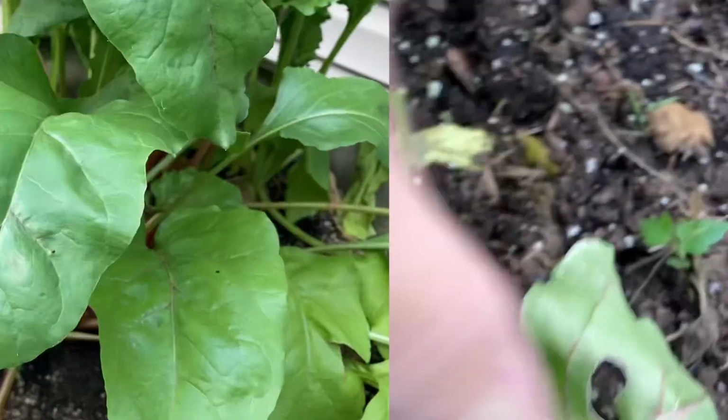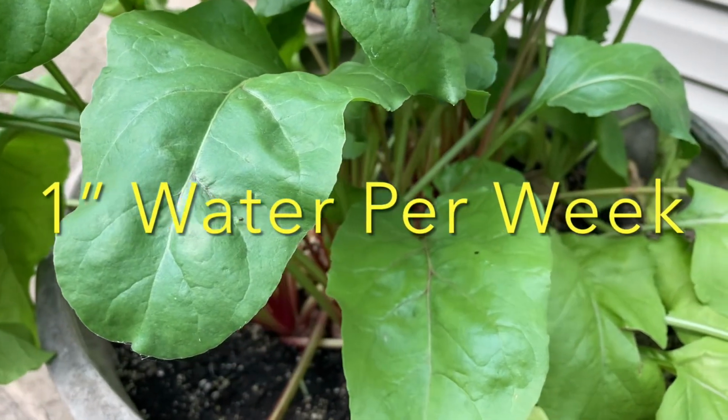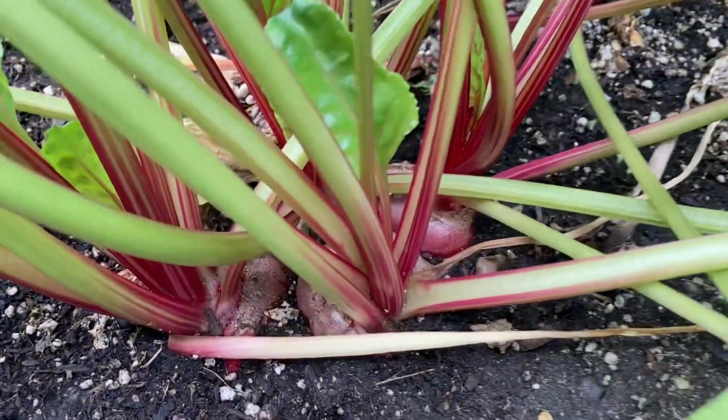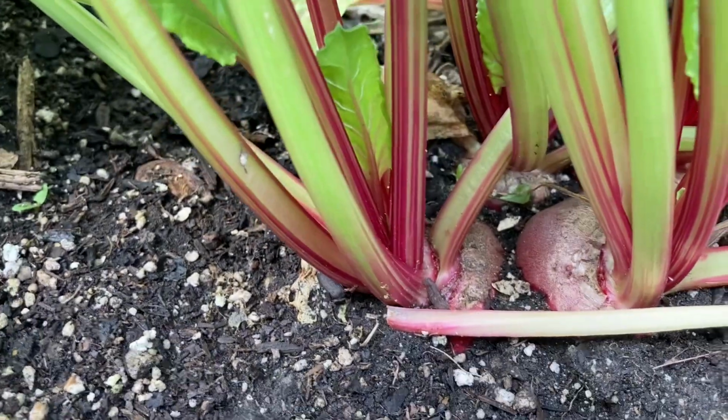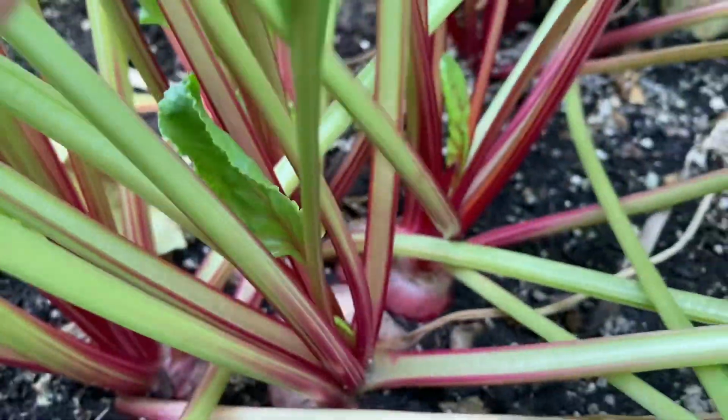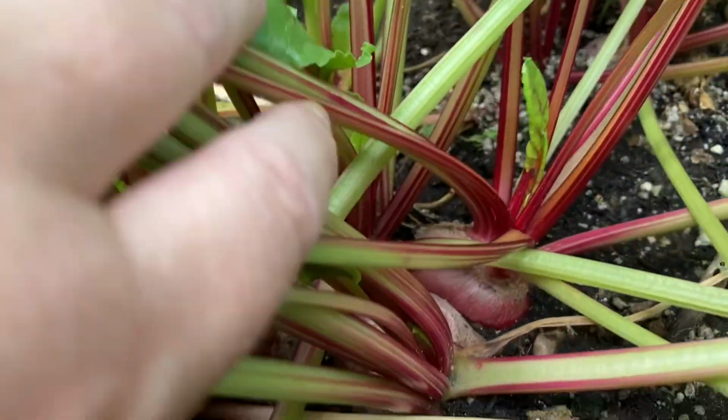Isn't that nice? Hey guys, it is July 1st and I am out in the front yard, which is partly shady. And you can see we're getting some beet development here. And pretty soon I would like to pick these.